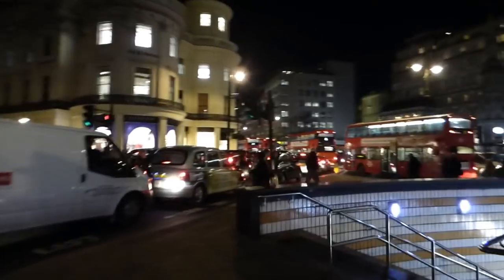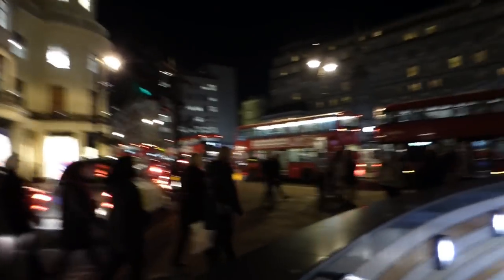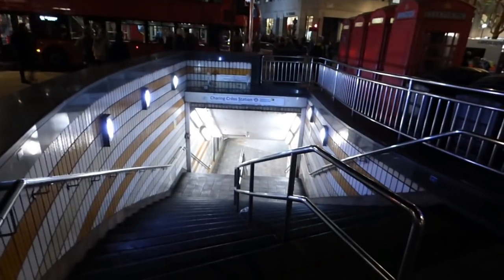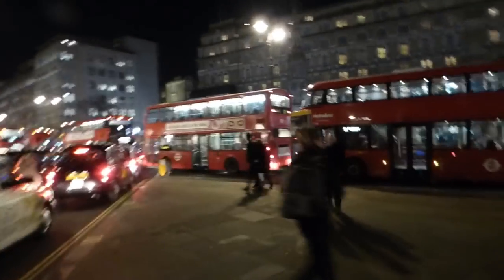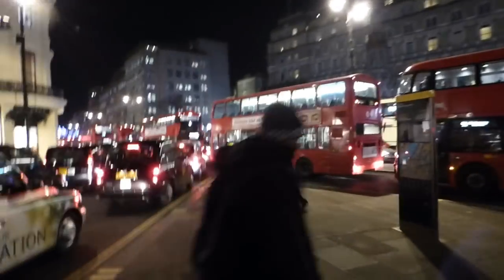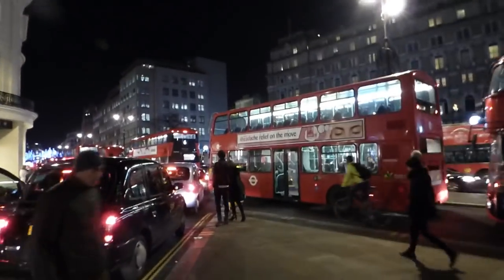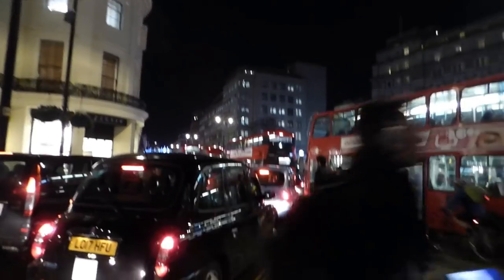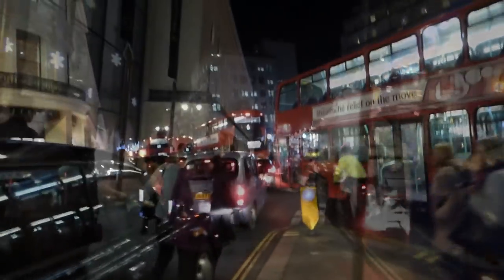You normally have a gorgeous carousel spinning around in the middle of it, and oh, there's Charing Cross Station down there. Oh, that kind of looks quite pretty too. Oh, someone's angry. But yeah, I'm going to take you guys to Covent Garden, and then from Covent Garden, I'll take you just a couple of streets down towards the river, which is where the real magic is.